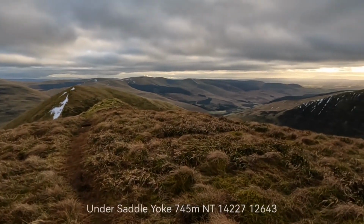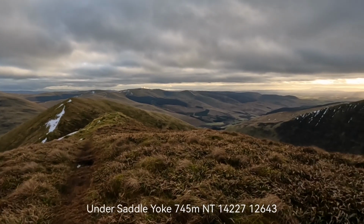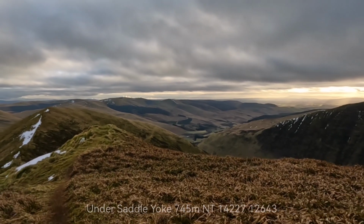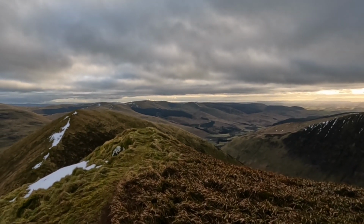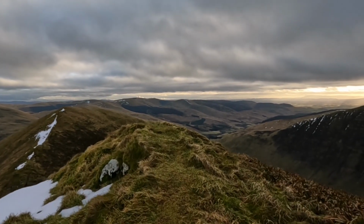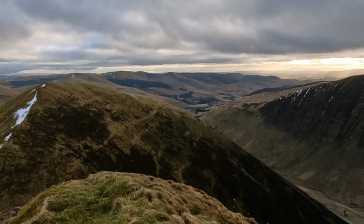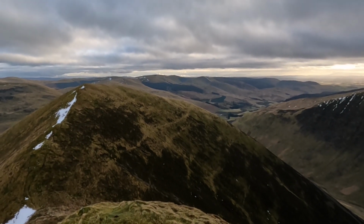Under Saddle Yolk summit, 745 metres. It's a Donald and a hump. We've got a big drop here, and then we'll be heading on to Saddle Yolk itself, which is a Donald top. Down off this ridge here, as you can see, it's quite steep.